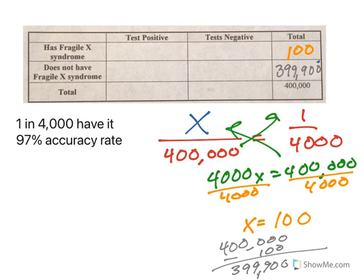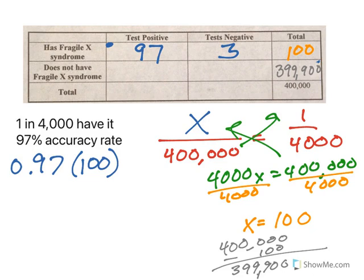Now we think about accuracy rate. So, if you have whatever we're talking about, in this case this syndrome, we would expect to test positive. So that's where the accuracy rate goes. So 97% of 100 people that have it will test positive. That's 97. And that means 3 people will test negative, because if there's 100 that have it and 97 test positive, then 3 test negative. Okay.